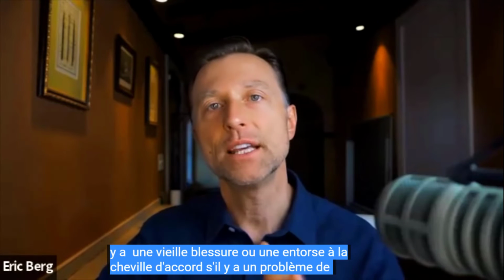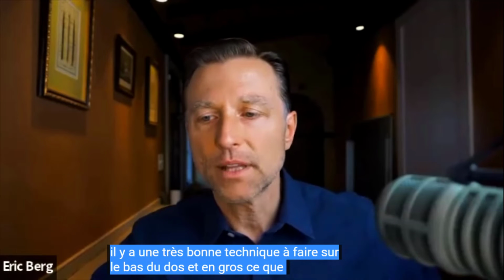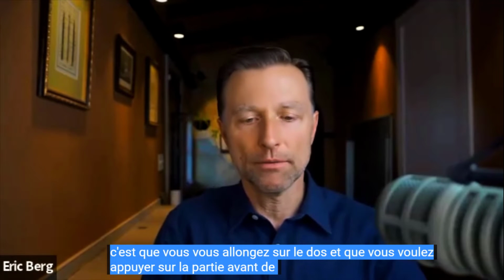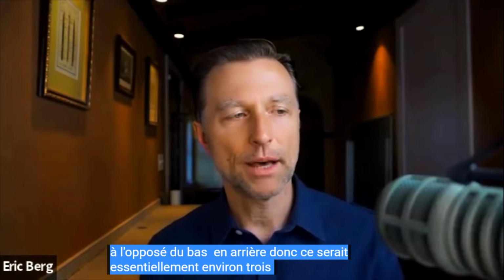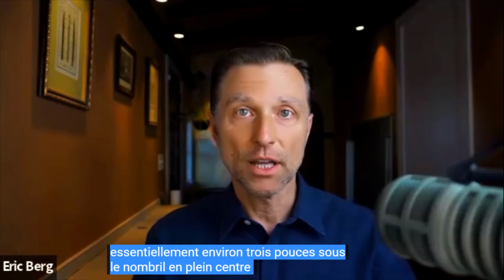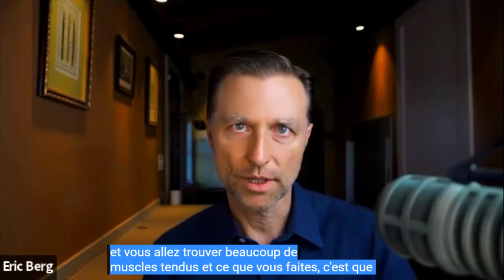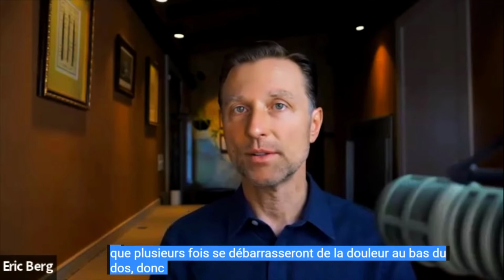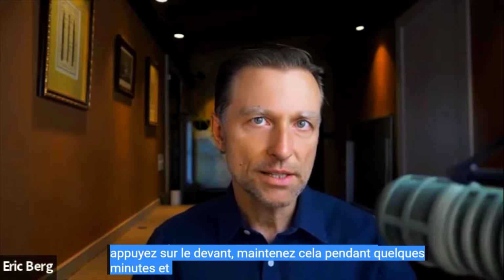Okay, if there's a disc problem, there's a really good technique to do on the lower back. And basically what you do is you lay on your back and you want to press on the front part of your abdomen opposing the lower back. So it would basically be about 3 inches below the belly button, right in the center. If you press in there, you're going to find a lot of tight muscles. And what you're doing is you're relaxing the muscles that are opposing the lower back. And that many times will get rid of low back pain. So wherever you hurt in the back, press on the front, hold that for a few minutes, and that'll knock out low back pain.